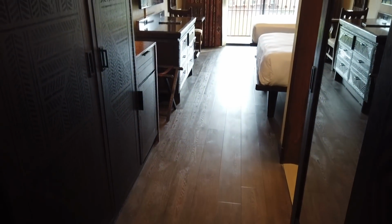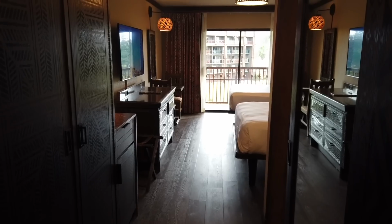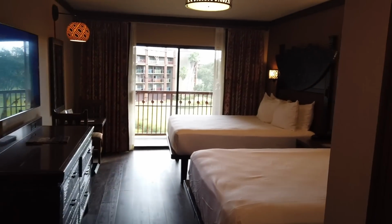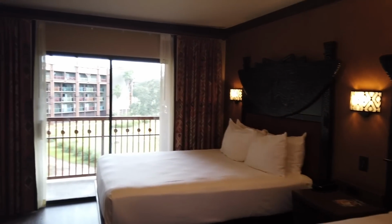All right, so the standard rooms at Disney's Animal Kingdom Lodge are about 344 square feet. The deluxe rooms can be around 381 square feet. And this is a pretty nice room. I'm pretty excited to get to stay here because there's lots of really fun details. And of course, I can see animals right outside my window.